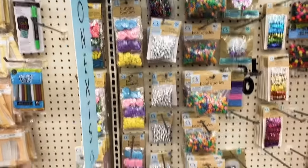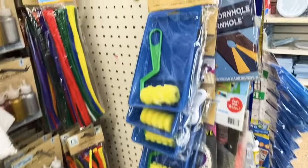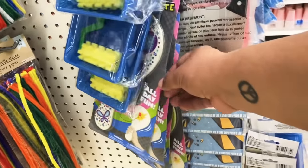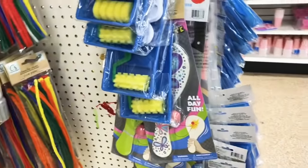Okay, so now it's time for some arts and crafts. Oh, look at these. Oh my god, I know it's such a simple toy, but this thing used to be one of my favorite things growing up.